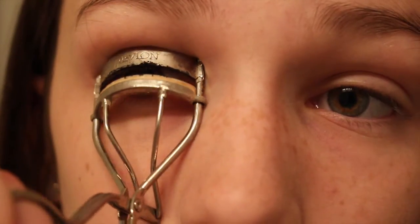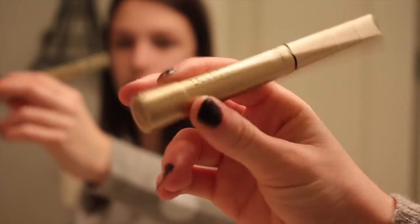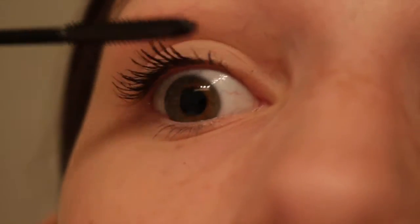Once that's done with, I pull out the lash curler. Oh yeah. My eyes are now ready for mascara. The first one I put on is a L'Oreal Telescope. My sister got this for me, and at first I was kind of hesitant to use it because if you look, the wand is so skinny, but I actually love this mascara.